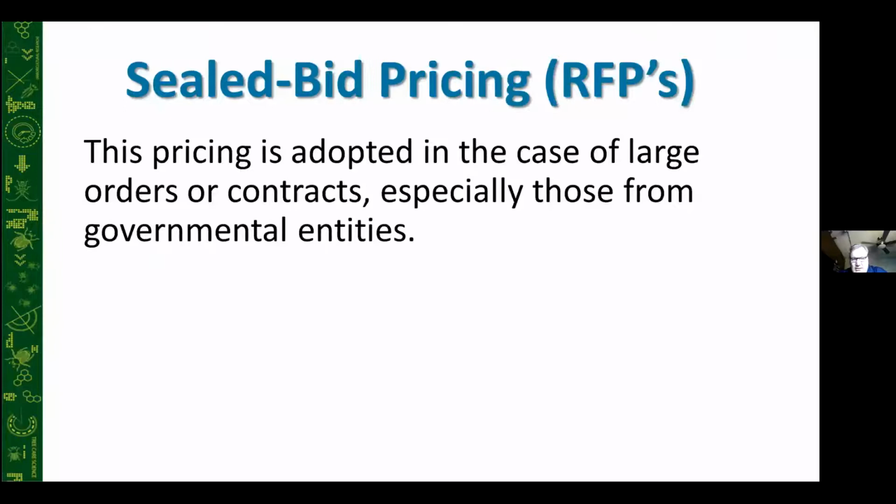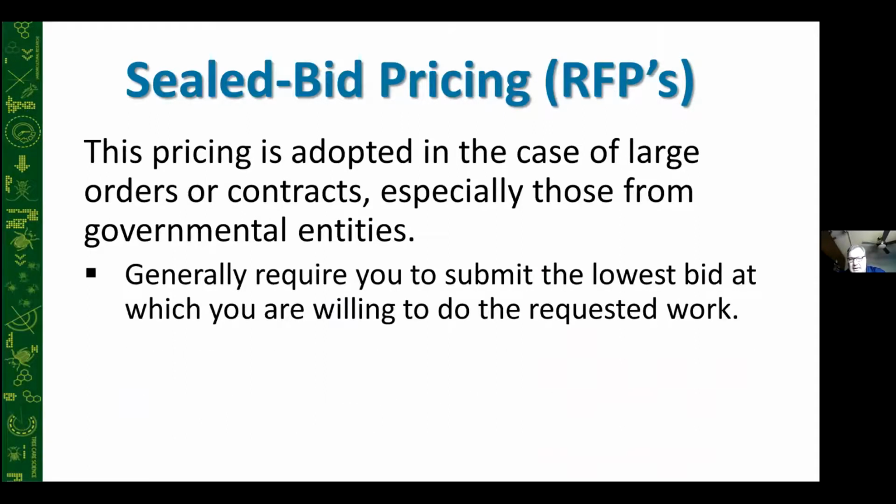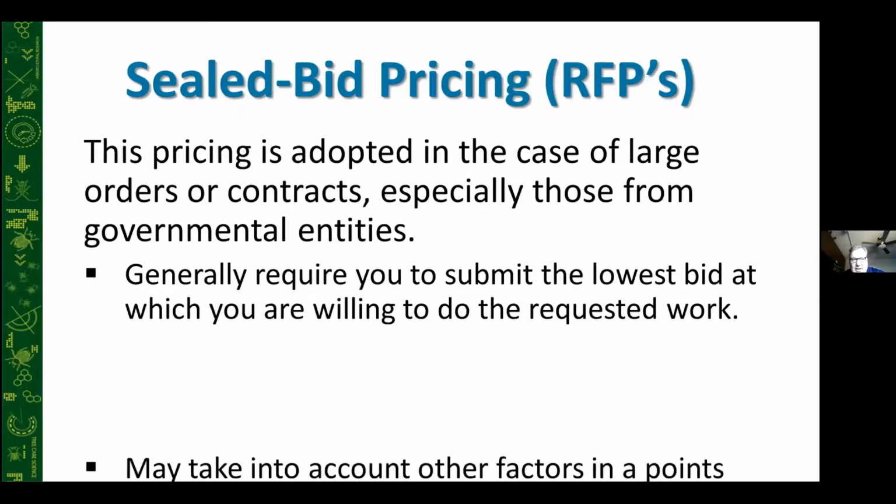Just a couple more of these, and then we'll move on to probably the more exciting part of the conversation here. Sealed bid pricing, I put in because a lot of you end up doing these. You get a request for proposal or a contract request from various cities, government agencies typically. And you've got to submit your price, and typically the lowest bid at which you're willing to do the requested work might be for how much per hour, or how much you would charge for trees in a certain range or size, or how much cost per diameter inch, whatever the case might be. You submit those in sealed bids.